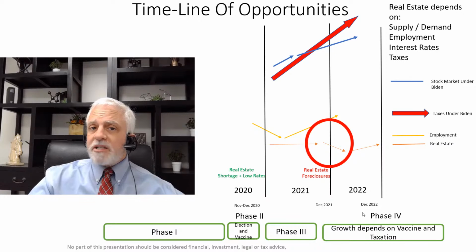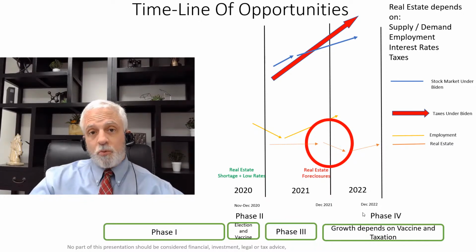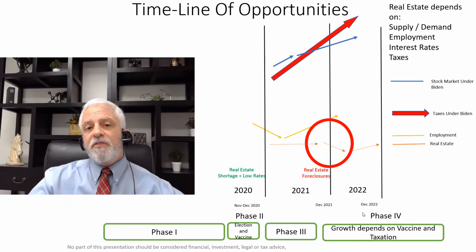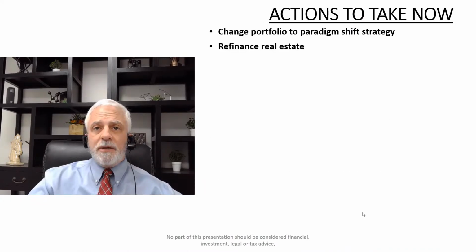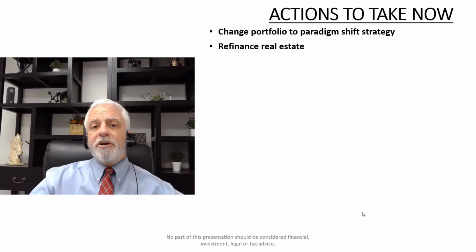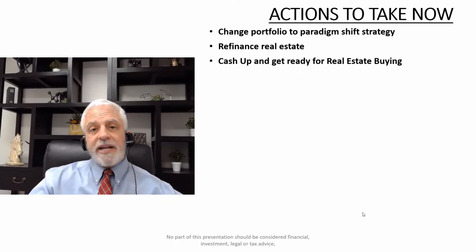I do think the stock market has another 10% built into it. Doesn't mean that you should wait for that other 10%. We will start looking to pare back some of the asset allocation that we have when we hit about another 5% up, and we have some timing issues on that. But again, right now, the actions that I think you should take are, number one, change your portfolio to adjust to where people are spending money now. Continue to refinance and get those rates down.